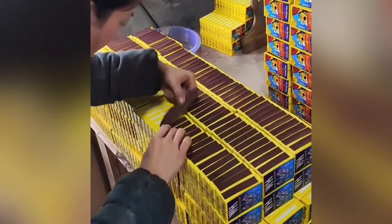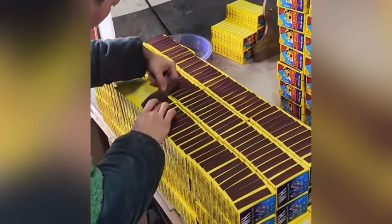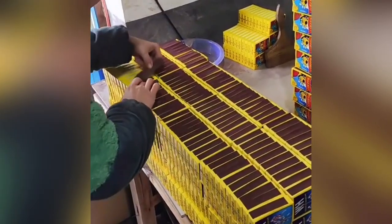Some speed. Why don't boxes ever finish packing themselves? Because they always take things slow and cardboard.